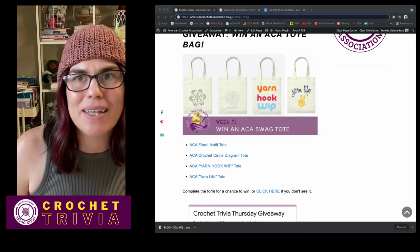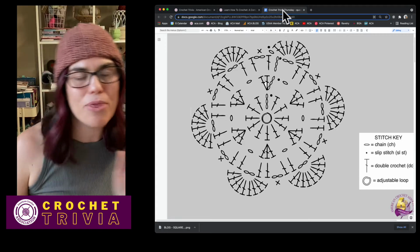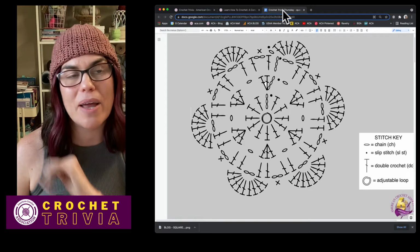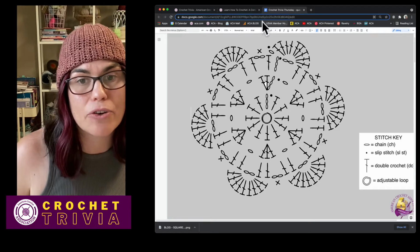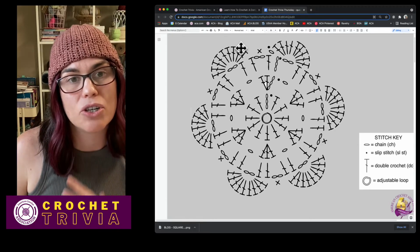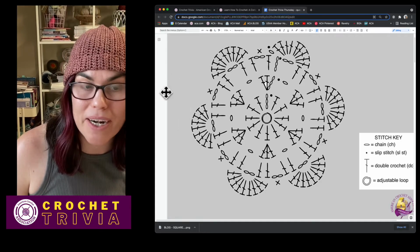I see tons of comments. Let's get started. Crochet Trivia Thursday questions. They're all going to be based on this fantastic chart, which again is part of our Learn How to Crochet series. So this pattern, this chart is part of those teaching materials. So are you guys ready to get started?